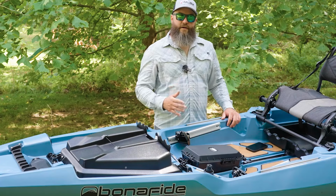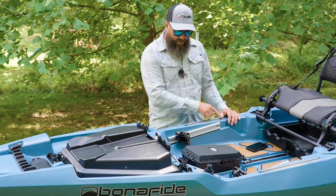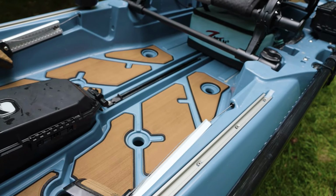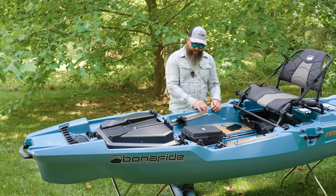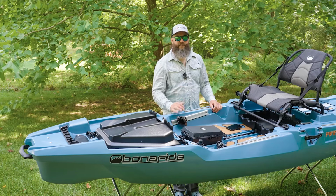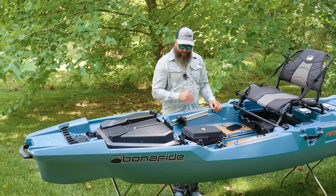I mentioned earlier that this boat comes with a rudder already pre-installed, so you do have those rudder lines already there. It's Spectra cord, which is what I love to use when I'm rigging up motors on different kayaks. I use this same exact style cord. It doesn't stretch. It's very, very durable and very strong. In fact, I've never actually broken any of it.